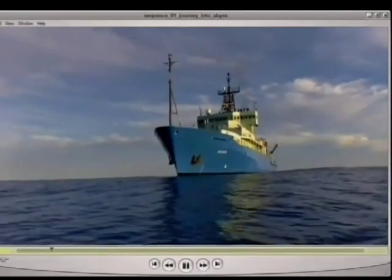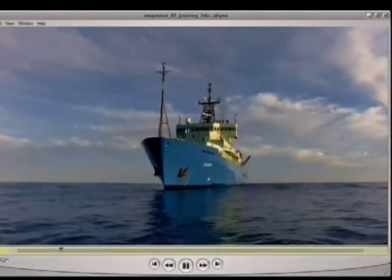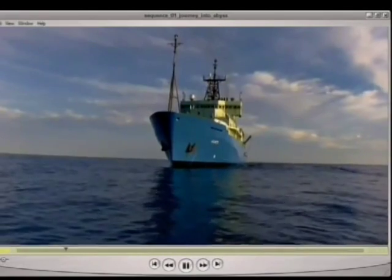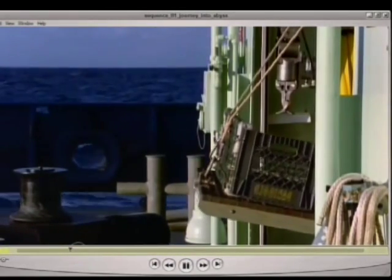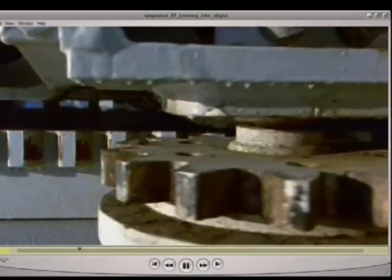Okay, so obviously we're going to steam out into the middle Atlantic. So we're going to go on a boat, and it's going to take us about 5 days. So we're going to get on in London, and we're going to sail out for about 5 days. And here comes the vehicle that we're going to go down to the bottom of the sea in.